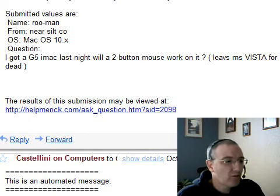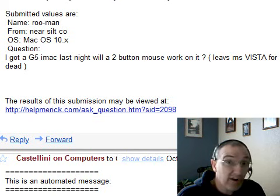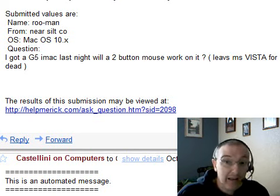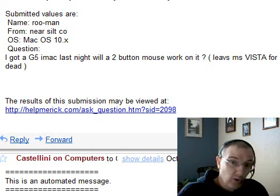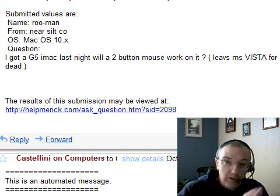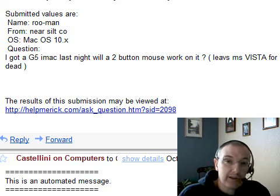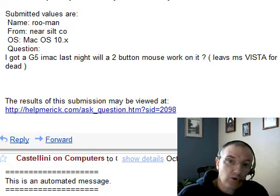First one up today is from Ruman. And Ruman says he just bought himself a new G5. Congratulations. And he's wondering, will a two-button mouse work on Mac? And yes, it will. The two-button mouse lets you bring up the context menu like in Windows. And if you go into your control panel or into the preferences section of your Mac, you can set the right click to do a lot of different things on the Mac desktop. So good luck with your G5. I know you're going to like it.